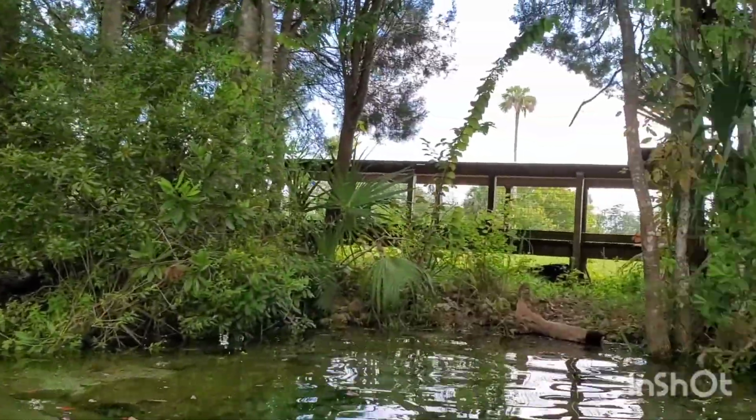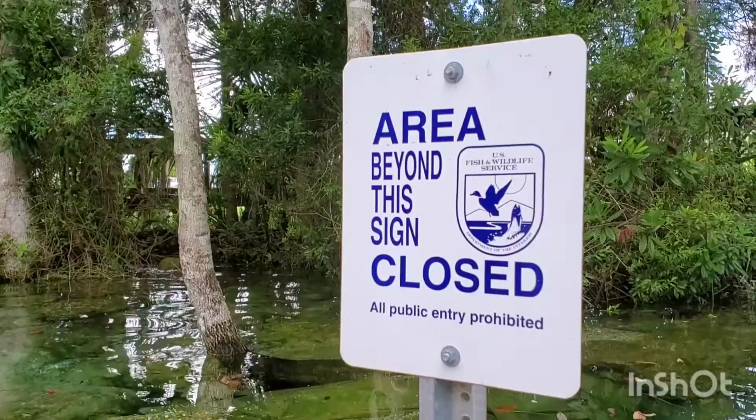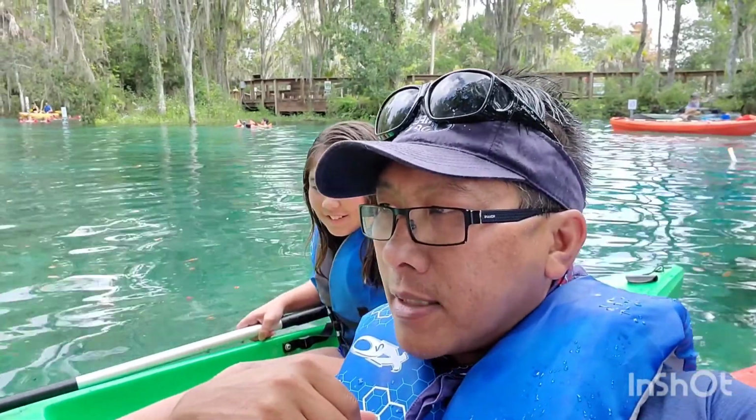We were here a couple years ago, and here is the boardwalk. There is no land access to get into the water itself. So as you can see here, area closed beyond this sign, so it's pretty well protected. This is where a lot of manatees during the winter season come and congregate, and that's the only way that they're able to get warmth, because it's much warmer here, and there's safety in numbers and warmth in numbers when you huddle together.